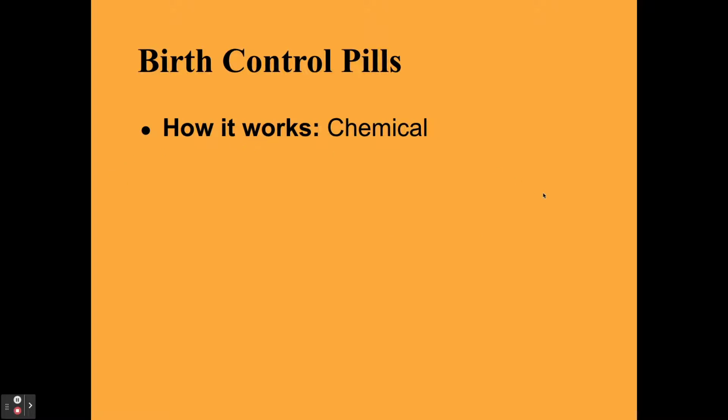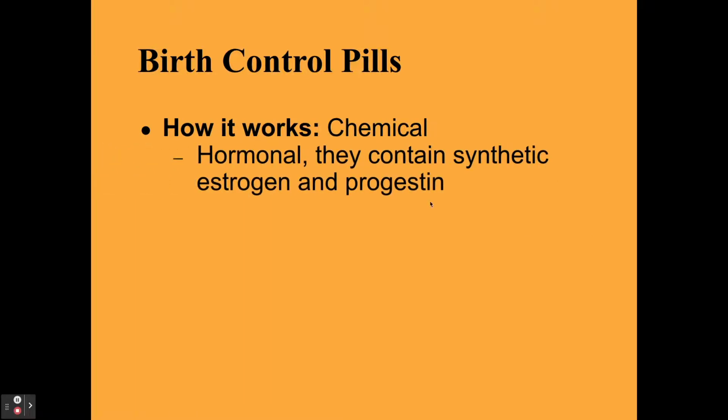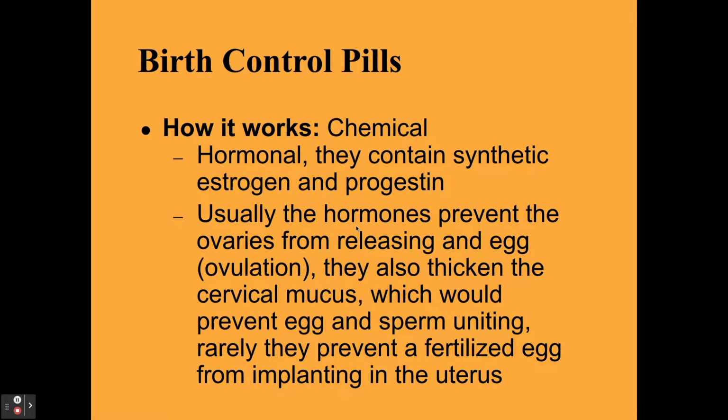Birth control pills. So this is going to be a chemical. It's a hormone. Because they're hormonal, they basically contain synthetic estrogen and progesterone. Usually the hormones prevent the ovaries from releasing the egg. They also thicken the cervical mucus, which would prevent the egg and sperm from uniting. Rarely do they prevent a fertilized egg from implanting in the uterus, but they can.